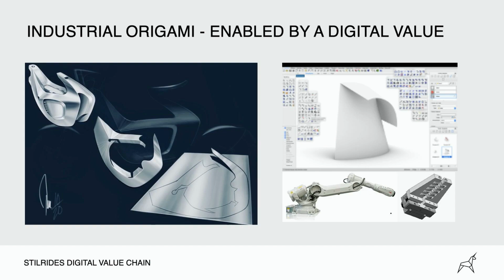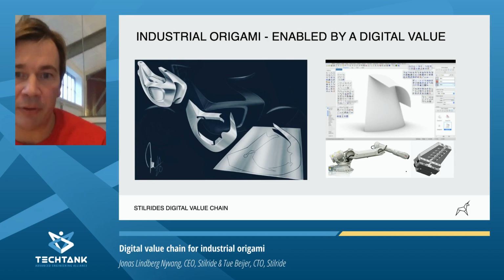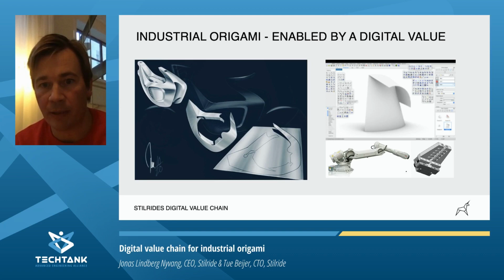So to sum it up, this is an image here on the left, actually showing what we are visualizing, what we want to do. You take the flat sheet. You do as many of the operations that would normally be done with stamping and welding. We can now, to a great extent, fold the full body of the Stilride from one sheet material or from one flat surface. And again, just a snapshot from the software, the plugin we use and we created.